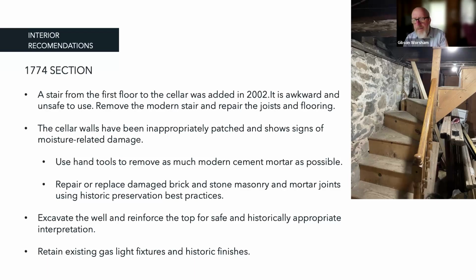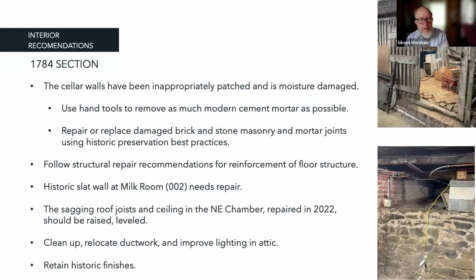There's a well in that 1774 section, and we're talking about excavating it and reinforcing the top for safe and historically appropriate interpretation. We're also doing the same things in the 1784 section, plus we're repairing that historic slat wall, which separates the storage area known as the milk room from the rest of the cellar. That's an early 19th century or late 18th century slatted storage wall to protect the contents of the storeroom.